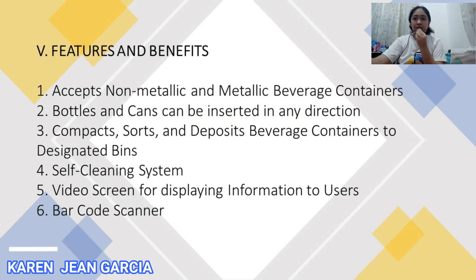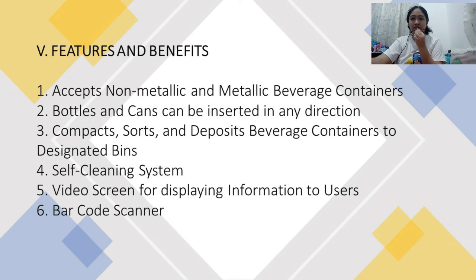There are various excellent features the PenFAB vending machine possesses that make it an effective social entrepreneurial business venture. The first feature is that it accepts both non-metallic and metallic beverage containers. Second, bottles and cans can be inserted in any direction. Third, it compacts, sorts, and deposits beverage containers to designated bins. Fourth, it has a self-cleaning system that makes it easy to clean. Fifth, it is equipped with a video screen to display information to users.